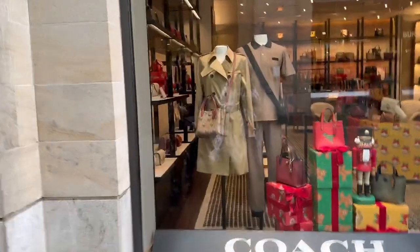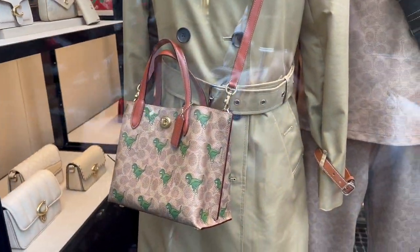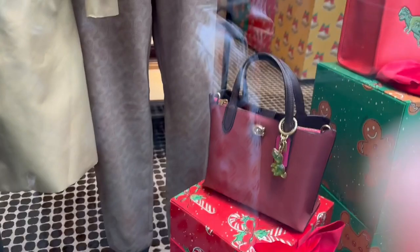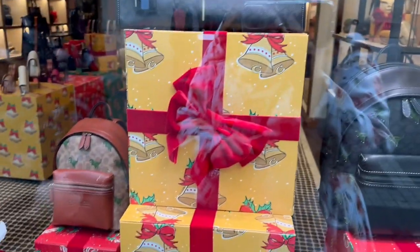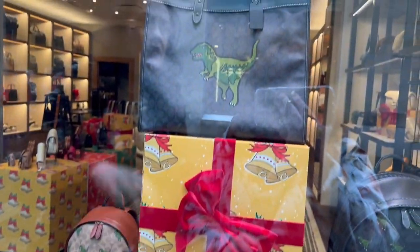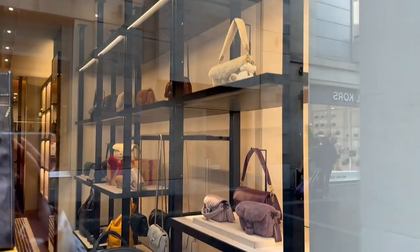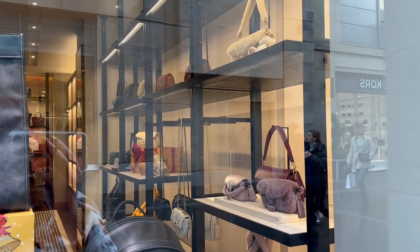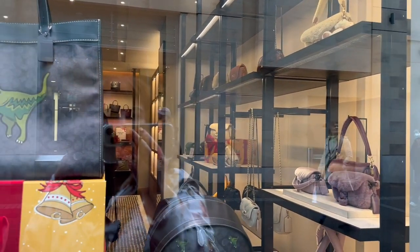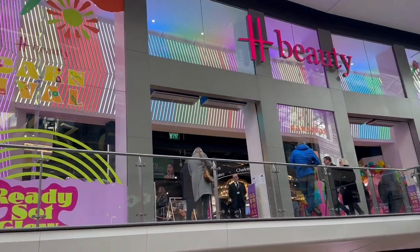Oh my god, there's dinosaurs everywhere! Oh, that's so cute! Oh, I love that! I like that one, that feels so cute. I really like that bag charm as well. That is very cute. I do really like the burgundy funny one though. Yeah, that one was really cute. They are very expensive, like for Coach. For fuzzy, yeah.